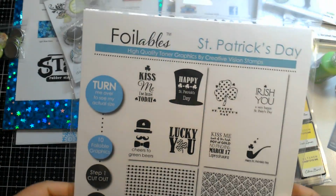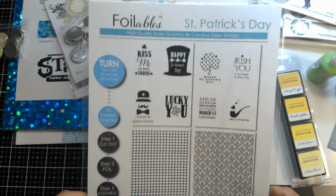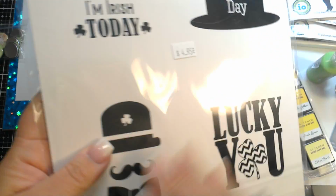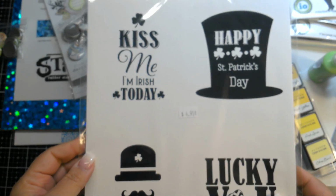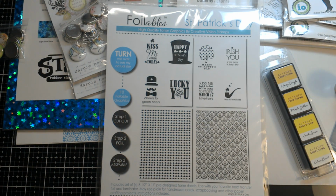And I was very excited to see Creative Visions foilables there. I love these things, guys. They're so easy to make a card. So, of course, I'm going to make a video and make a card with these St. Patrick foilables. I'm really excited for April because the actual owner, Creative Vision Stamps, will be there in April. So I plan on buying a lot of things at that time.